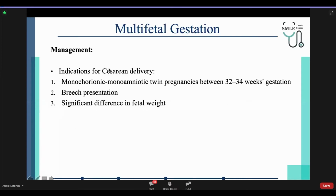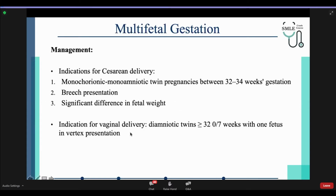Now, those who are interested in gynecology and obstetrics would know what this sentence means. Why are there differences in fetal weight? There are some diseases that could happen in twins and give us a difference in fetal weights. So one is big, one is light, and then we're suspecting something wrong is going on. That's why. Okay. Indication for vaginal delivery is diamniotic twins above 32 weeks with one fetus in vertex presentation. At least one fetus in vertex presentation.